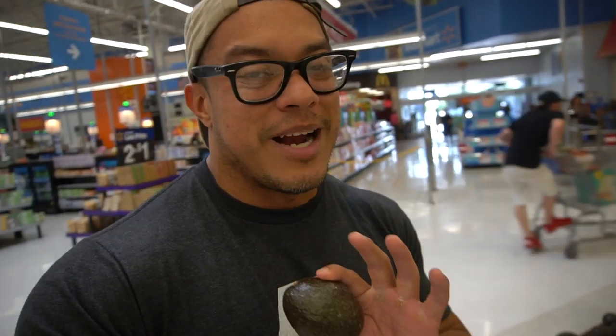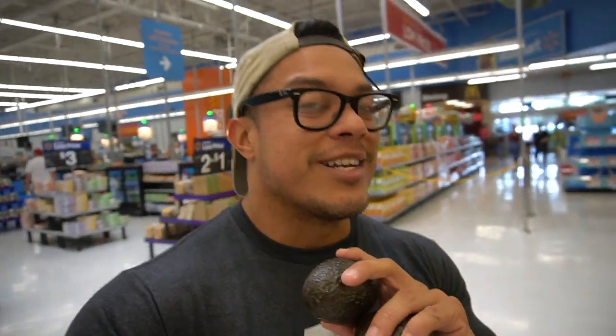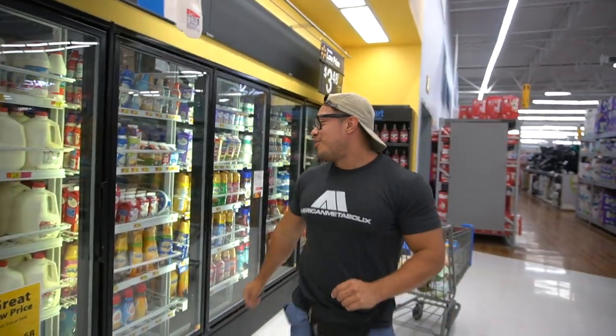Now, one thing, they are a little bit higher in carbs, so be careful, but they're an absolute staple when you're trying to stay on track with the ketogenic diet, trying to get some good healthy fats in. So we're gonna grab a couple, probably gonna grab one more, but yeah, three avocados should be good.